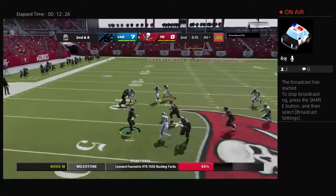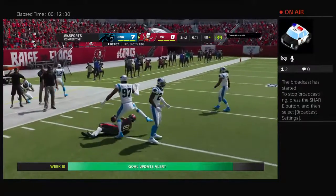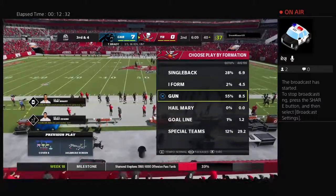Now they'll throw with Brady. Man open left side is Brown. 4 yards on the completion, and it sets up a 3rd down.